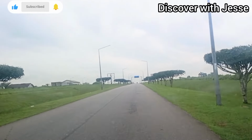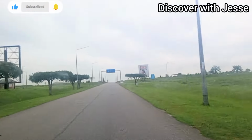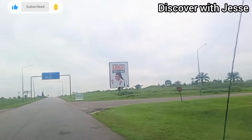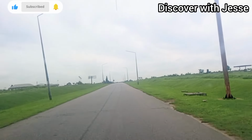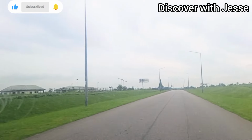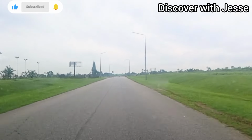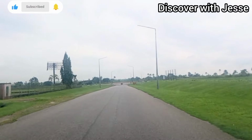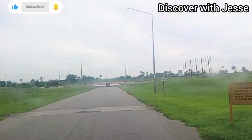Now, aside from the airport, I'm still going to show you the airport surroundings, like the airport road, and I'm going to show you Uyo and how it is in 2024. So, like I said before, it's a very big airport, so we are still inside. Now, we are driving at high speed, but we are still inside of the airport. I'm going to take you down to the entrance. I'm going to take you outside the airport and show you the environment.